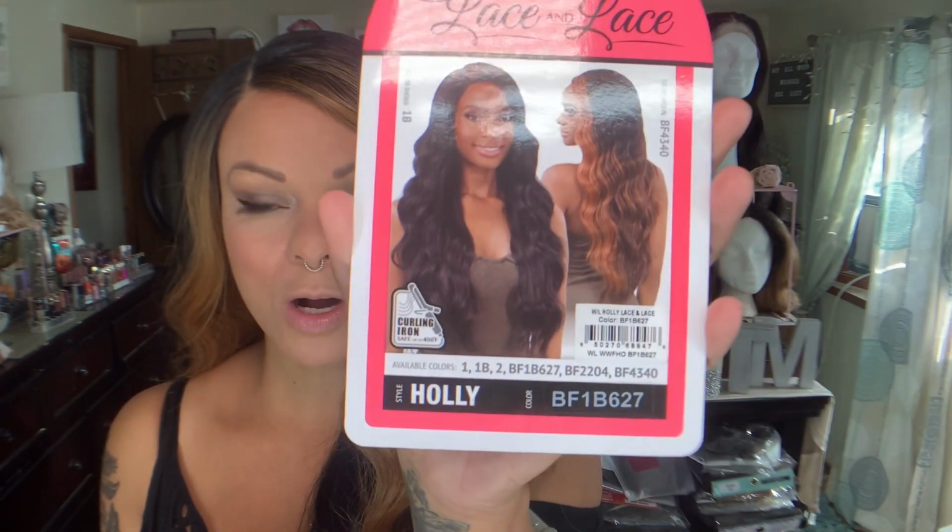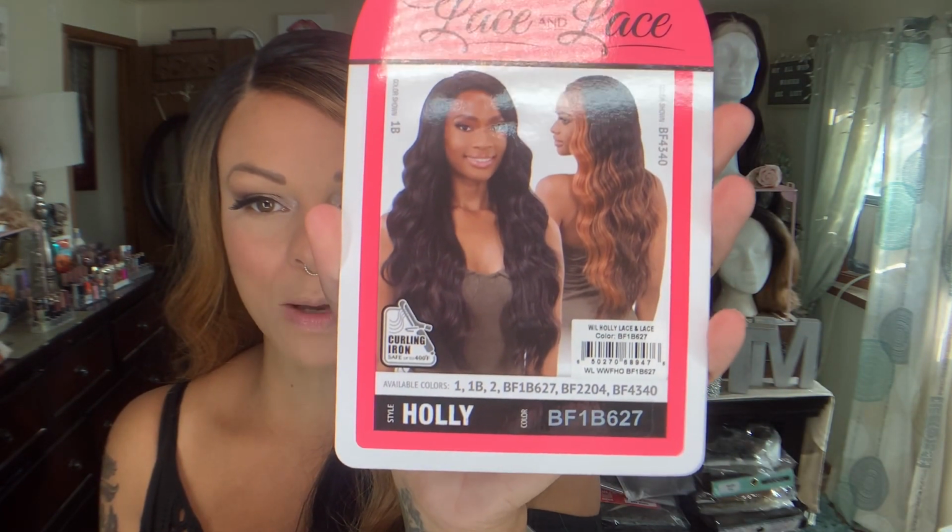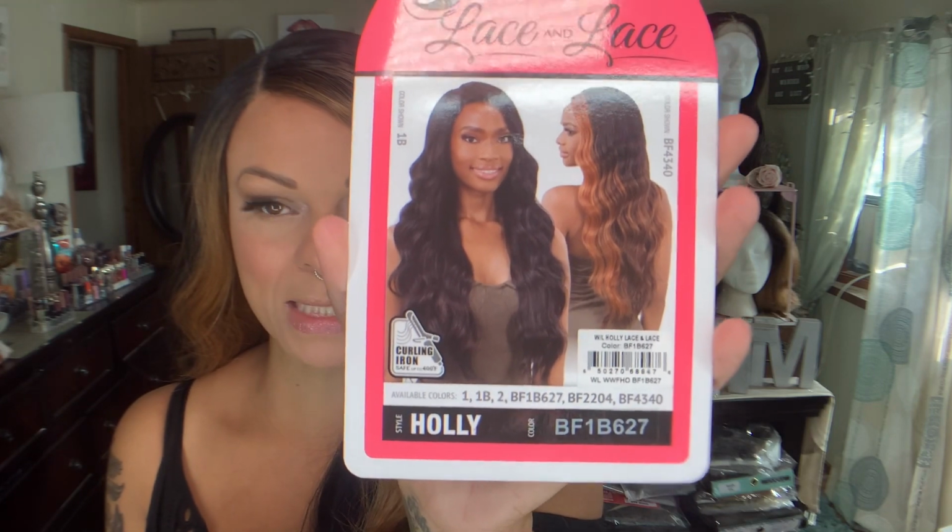Today we have a wig review, and I have a Mayde Beauty wig, and I am already feeling this chick. And this is Miss Holly. I'll put all the deets of where I got her, where you can get her, how much she is, and all that. But this is called 5-inch lace and lace. And I have Holly in the color BF1B627. She has this sort of face framing highlight situation.